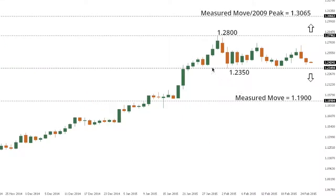Dollar CAD. After breaking to fresh multi-year highs at 1.28 back in January, dollar CAD has been consolidating.